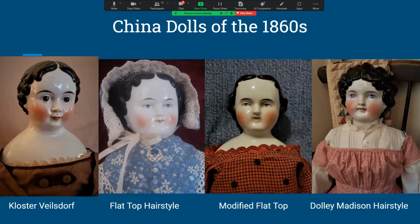In the 1860s, Nanking dolls, or those with inexpensive cotton bodies, were available as Damenkopf or lady dolls, and not as commonly as Kinderkopf or child dolls. The 1860s saw the covered wagon style evolve to the common flat top hairstyle, along with styles with a headband, including Alice and Dolly Madison, and styles with a molded snood. A few flat tops have blonde hair, and a few with black hair have brown eyes.